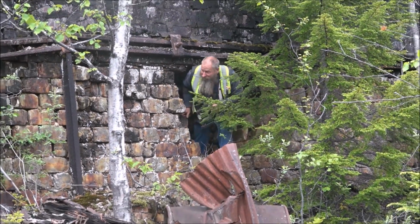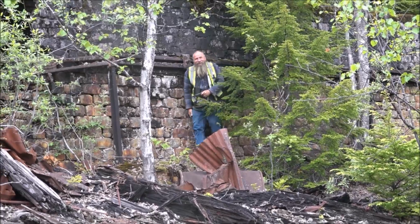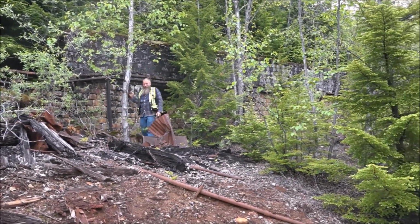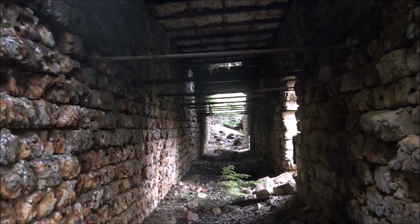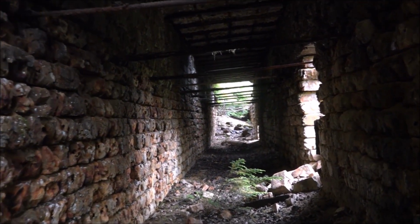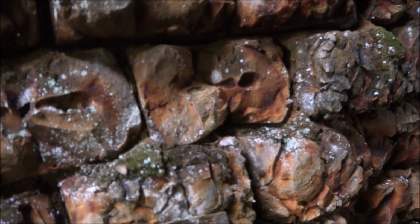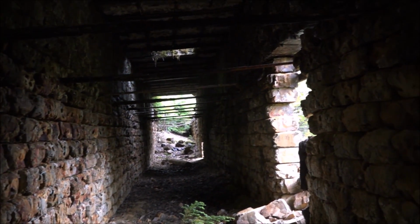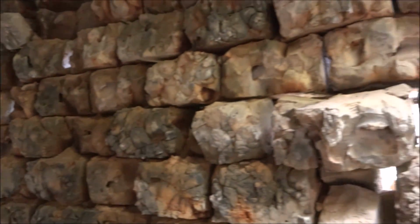Looks like a medieval castle from the 16th century or something. You wouldn't think that's only 100 years old, eh? I'll have to go take a peek at that. Don't know what this is for, but all the bricks are definitely heat scalloped. They're in rough shape. There was a lot of heat coming through here.